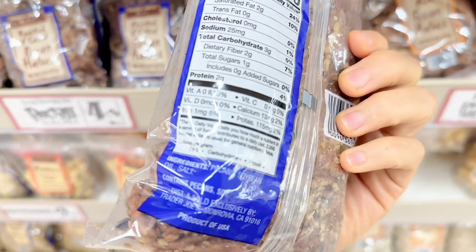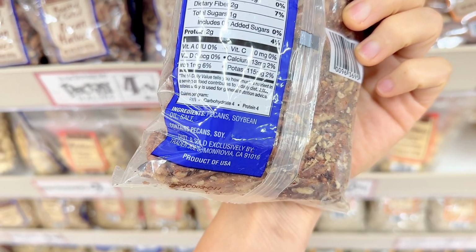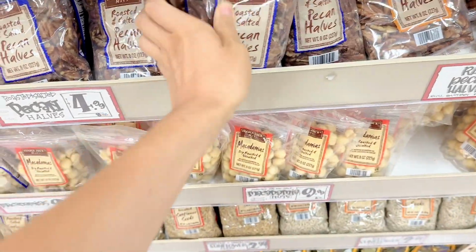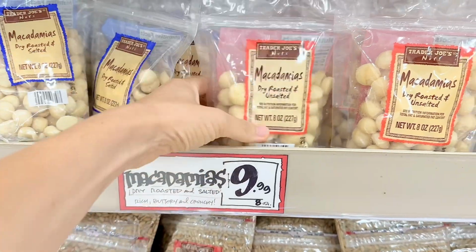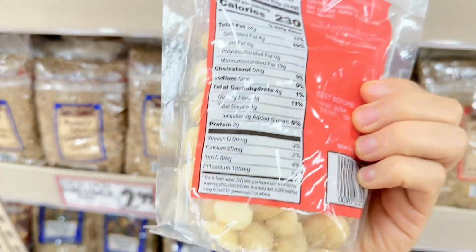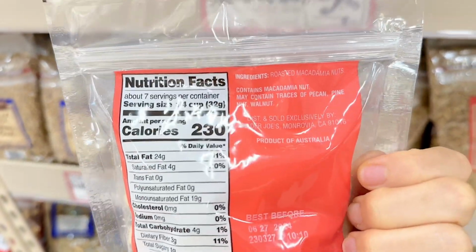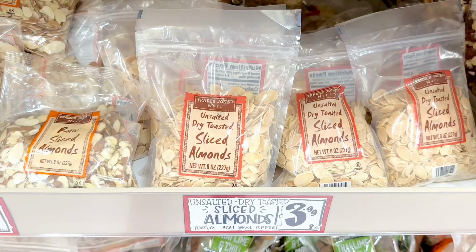And they have the roasted and salted pecan halves. There's a little tip I want to share with you guys. If the bag on nuts says that it's roasted, then it almost always has some type of oil that it was roasted with. But if it says dry roasted, like this bag, then it was literally just roasted on its own, no other oils added to it.